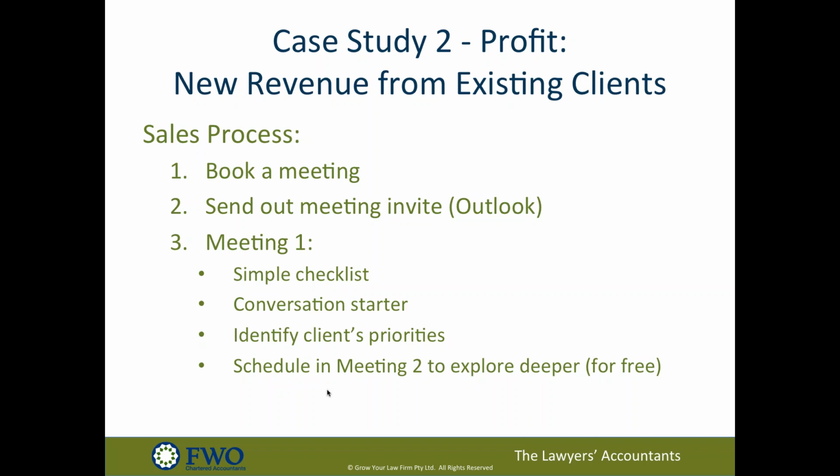We could have proactively addressed this in advance. So we just wanted to make sure all of our clients are not exposed to unnecessary risk. So, you know, what client doesn't want to talk about that?